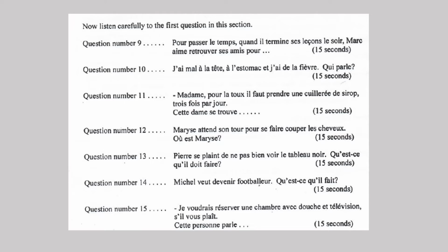Question 14. Michel veut devenir footballeur. Qu'est-ce qu'il fait? Okay, so if he wants to be a footballer, what should he do? So be careful with this one because you have ballon, which is a ball. So it could be that one. But I think for this one, il s'entraîne le samedi. He trains on Saturdays. I think that's the one you want. B. He trains on Saturdays. Il lit les journaux. He reads newspapers. No, that will not work. And il prend des vitamines. Yes, maybe he needs to take vitamins, but I think training on Saturdays is more important.